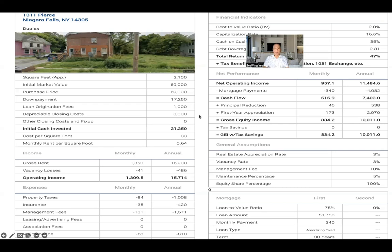So anyway, I'll touch briefly on this, like 2%. We all hear about the 1% rule, right? 1% multiplied by the purchase price is the rent, and it'll give you a lot of cash flow. In this case, you're getting a 2% rent to value ratio. That is absolutely mind boggling. The capitalization rate is 16.6%. Again, this is beyond belief. Cash on cash return is 35%, and total return on your investment at the end of the first year only is almost 15% because you have the power of leverage.